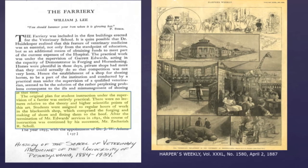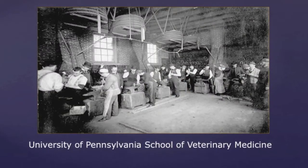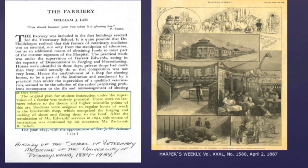But the original plan, and I think this is important because we're looking at how the veterinary profession developed and how they incorporated or developed around farriers, was for there to be a practical aspect of the education. So as a veterinary student, if I look at some of the slides that we've used, these are not farriers learning to shoe horses. These are veterinarians being taught how to shoe horses by farriers, right? They were overseen by a veterinarian who was overseeing the farrier, Mr. Garrett Edwards' services. And that practice went on for about 10 years.